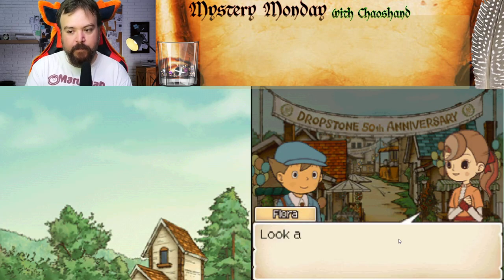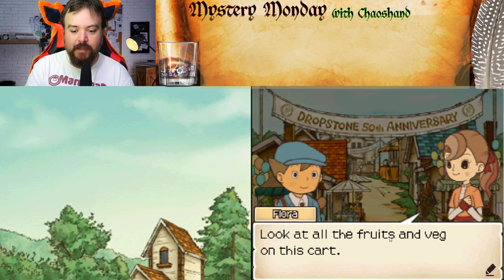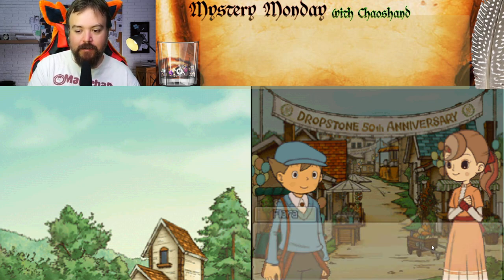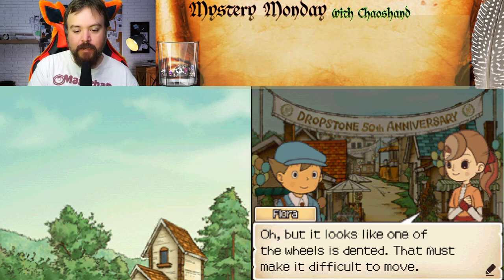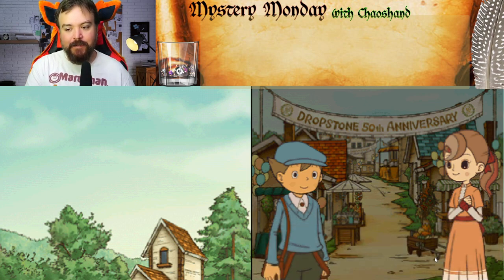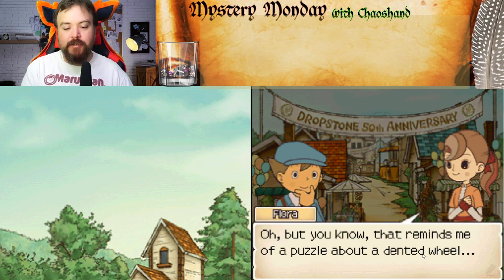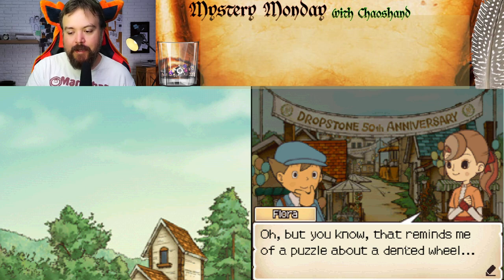Oh! Look at all the fruits and veg on this cart. I like how it's just fruits and veg, not fruits and veggies. It probably belongs to the person running that little stand. Oh, but it looks like one of the wheels is dented. That must make it difficult to move. Yeah, I bet it's a real pain. Oh, but you know, that reminds me of a puzzle about a dented wheel.